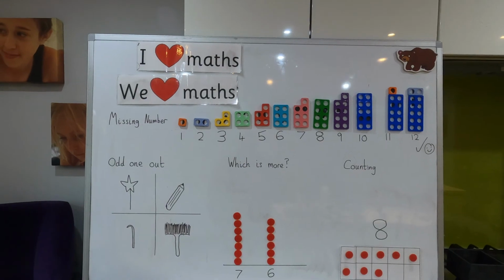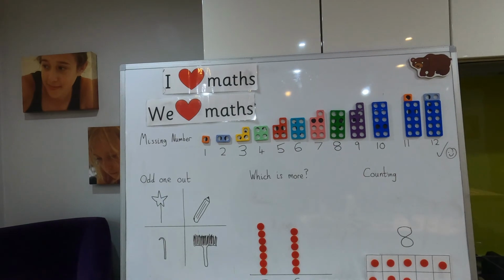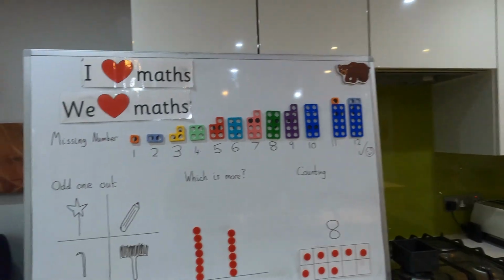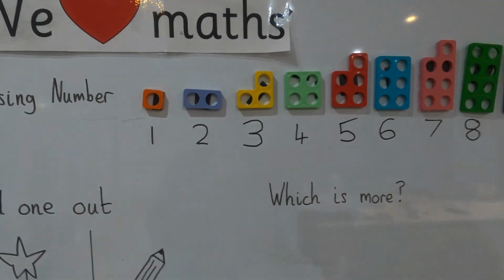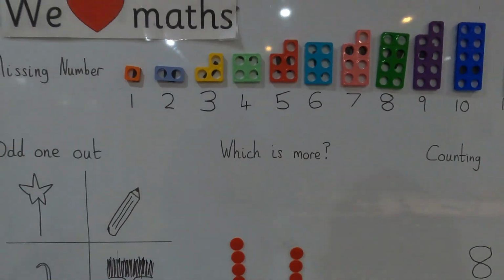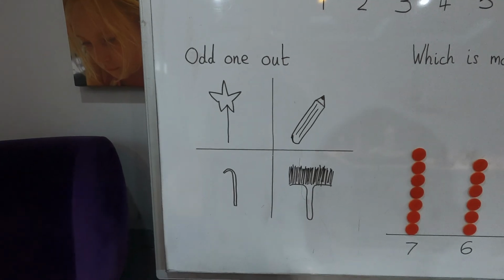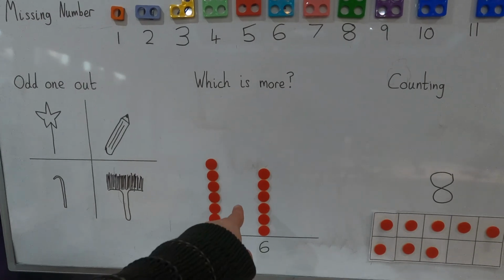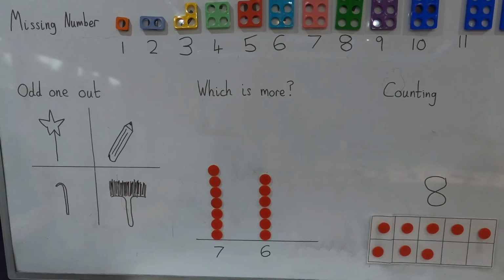So, your job is, can you do a number line? Can you find a way of doing a number line? Maybe putting 1, then 2, maybe up to 5, maybe not up to 12. Try and keep a number line to 5. 1 pencil, then 2 pencils, then 3 pencils, then 4 pencils, then 5 pencils. Can you do that? Can you find the odd one out? Send me an email with which one you think is the odd one out in a nice long sentence. And have a go at playing the game, which is more. Put one pile of something, another pile of something, and then ask somebody, which is more?